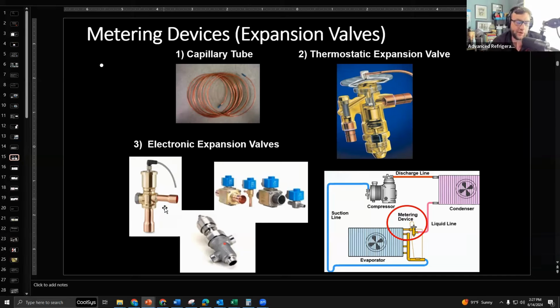So you have the bipolar stepper, which is a two pole motor that is driven electronically, usually with a DC voltage, anywhere from 12 to 18 volts, driving that motor open and close. And then you also have what are called pulse width modulation, PWM, expansion valves. They're ported solenoids.